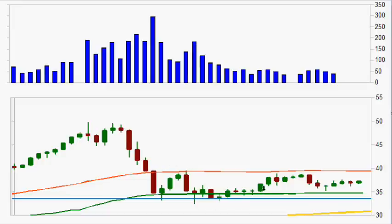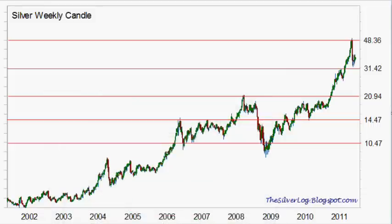Welcome to the Silver Log, day number 26, within this very boring range but normal market action, to say the least. The range is from about 33, 33 and a half, upwards to about 39 and a half, which is the one-third exponential Fibonacci from the August of last year breakout to this high. So it's a significant Fibonacci mark, as well as this flat 50-day moving average. That's enough for that chart.